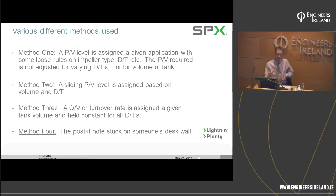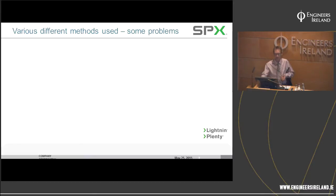In some ways it's the best, because he might be the guy who knows more about this than anybody else in the world. But it's the worst because nobody else can share it. So it's possibly good as long as that guy is assigned the job of designing that mixer. But if it comes to somebody else, then they have no means of getting to that information.